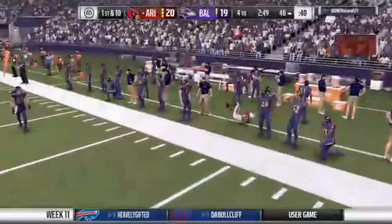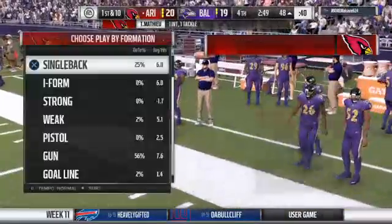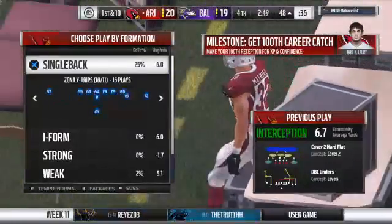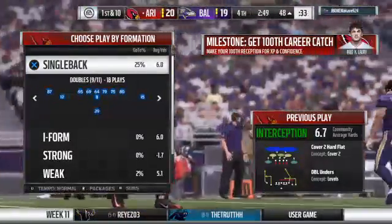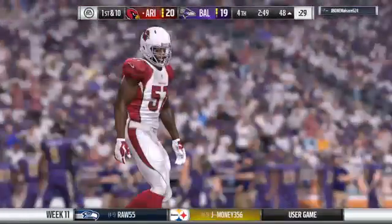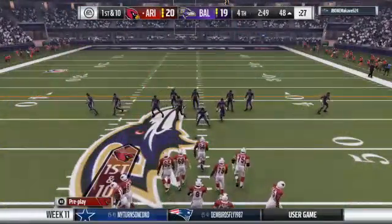Oh, a crusher there as it's intercepted. It's the Honey Badger, Tyrann Mathieu. And the Cardinals getting set to trot out there now. And they were able to punch it in the end zone last time. Obviously, they'll be looking to stop them from punching it back in the end zone.